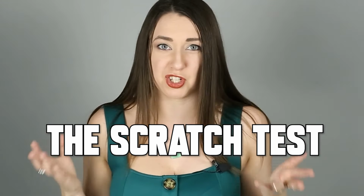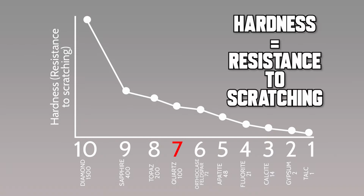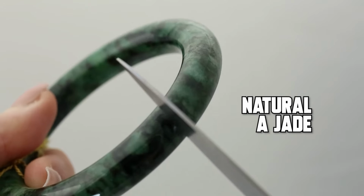You might ask, why don't you use the scratch test to distinguish jade from its simulants? I'm glad you asked. Jadeite is a 6 to 7 on the hardness scale, hardness meaning resistance to scratching, and quartz is a 7, which means it's as high or higher than jade and definitely harder than steel.